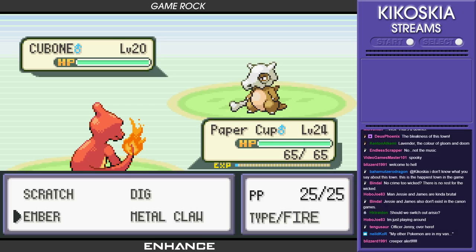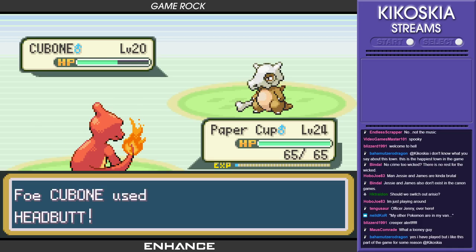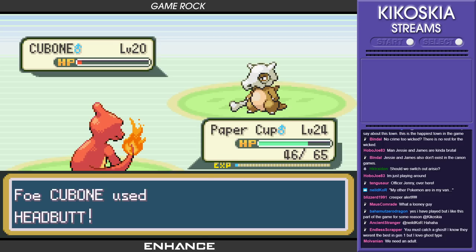Okay, you are a ground Pokemon, so we should be able to use Ember quite safely. It's not going to deal too much damage. Headbutt. Not too bad. "You must catch a ghost." We're not going to be able to catch a ghost right now. We don't have the right equipment to do so. Soon, however, we will.